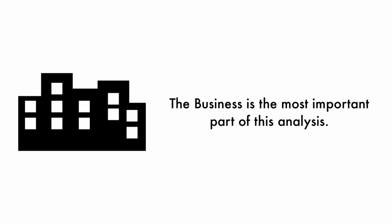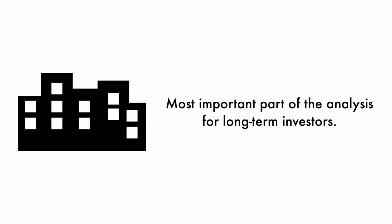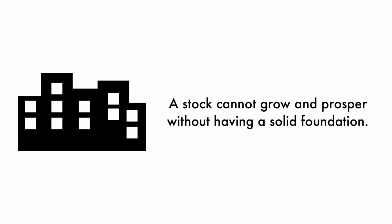Let's first look at the company as a business. The business is the most important part of this analysis. That's why 45% of this analysis is attributed to the business. As Warren Buffett once said, it's far better to buy a wonderful company at a fair price than a fair company at a wonderful price. If you're looking at this company as a long-term prospective investment, this section should be the most important part of your analysis. A stock cannot grow and prosper without having a rock-solid foundation.